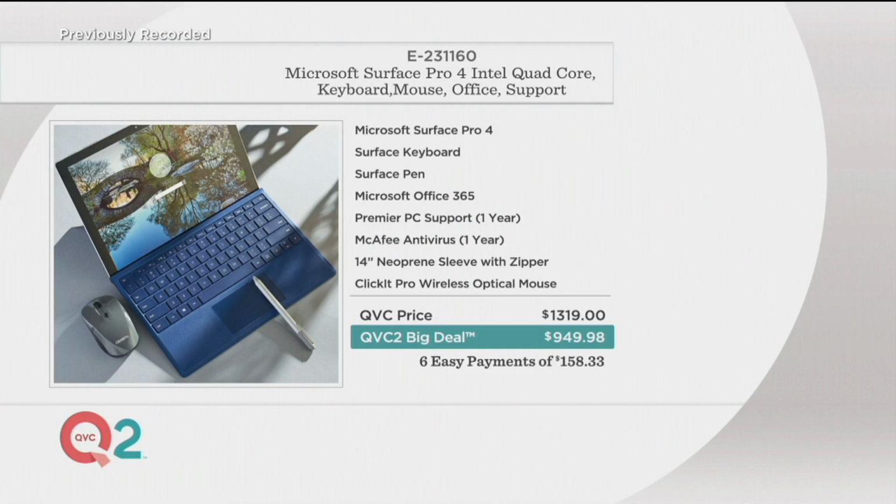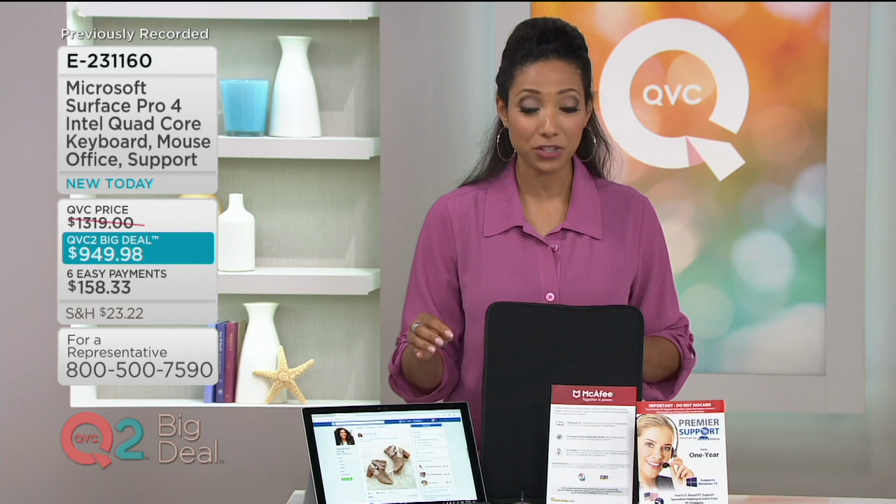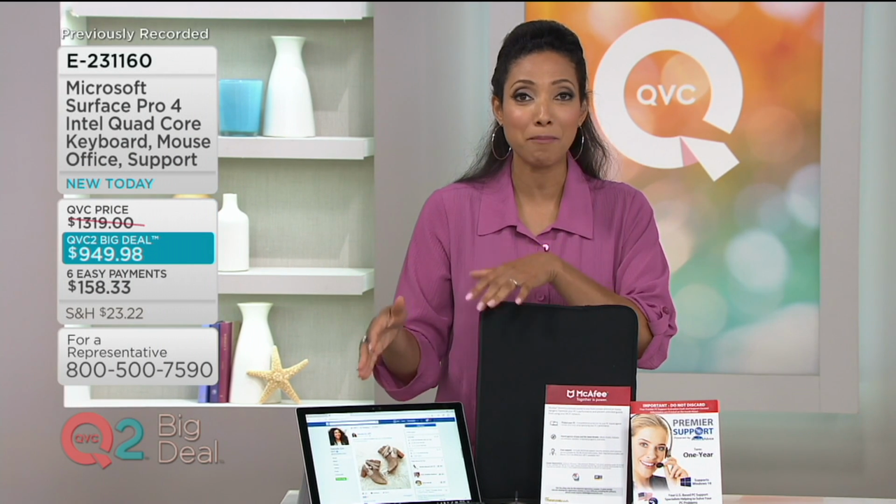You can see if you were to put the Microsoft Surface Pro 4 together with the keyboard, the Surface Pen, which is always a separate purchase out at retail, we also include a year's worth of Microsoft Office 365, the tech support, the antivirus, your sleeve, and that mouse. We're talking an over $1,300 value that you can get today for 6 easy payments of $158.33. Hey, we're just in time for back to school, and if you want to get your student off to a good start, set them up for success, this is a wonderful tool to send them back to school with.